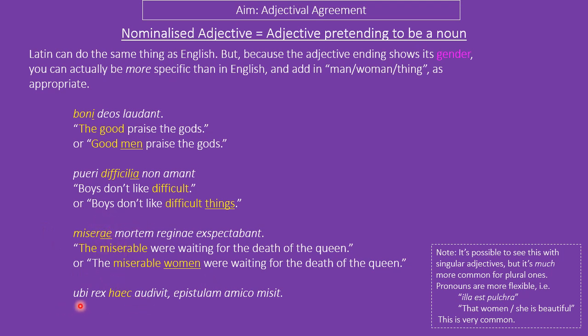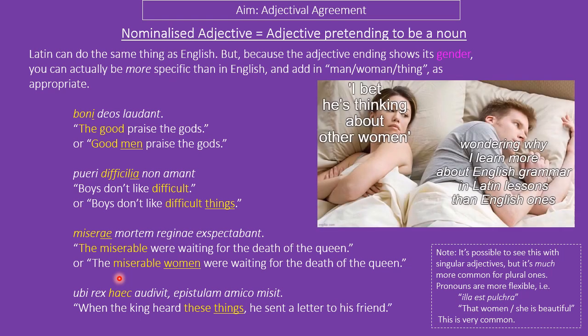This last sentence here, ubi rex haec audivit, is an example of a very common thing to see in Latin where haec is being used as these things, neuter plural. Try to avoid translating it as this because that's a bit vague and you might, if the examiner were feeling particularly mean, lose marks. Notice that it is slightly more common to see nominalized adjectives for the plural than for the singular.